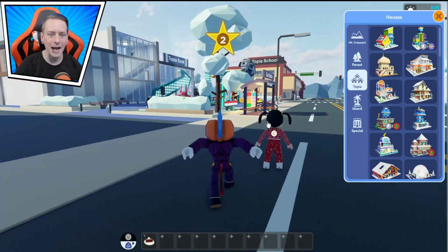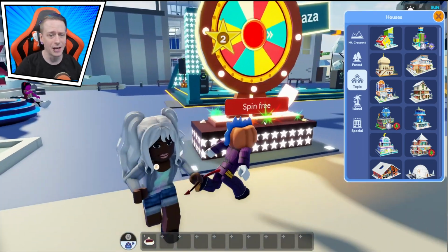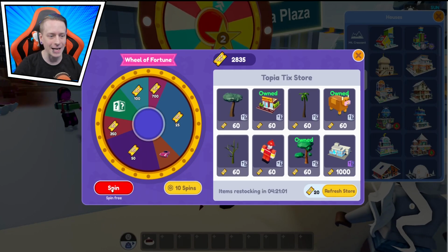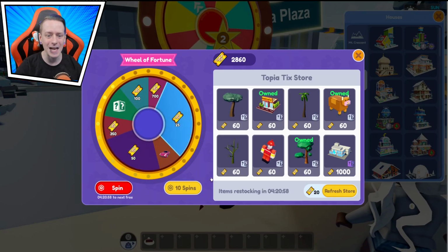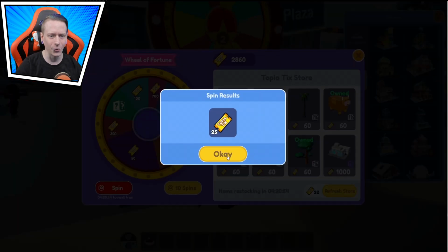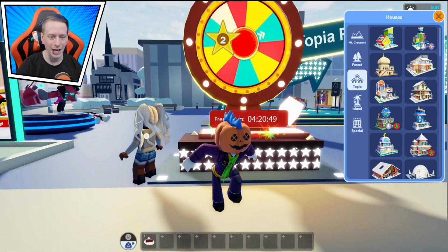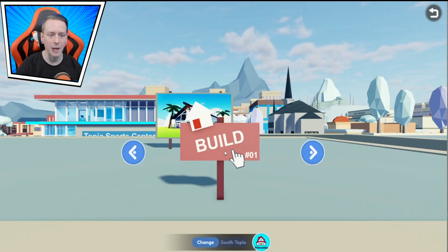And honestly, I got to check over here for my daily spin before we even load that baby in. So spin that and give me what I need. I want the car today. Give it. Ooh. What are you? I'm going to get my hands on you. Bam. And we got some tickets as well. So I got myself a little dude. I don't know what that means. But we're going to load this into the Topia Plaza.